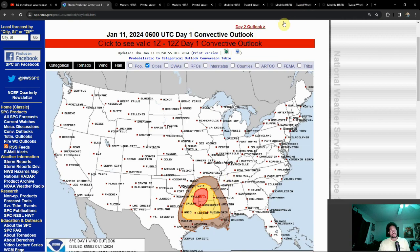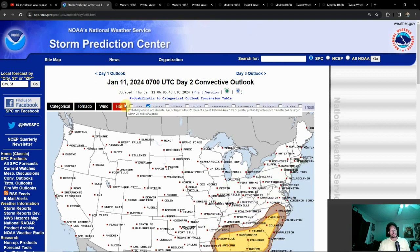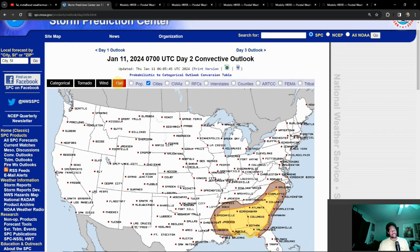And with tomorrow's threat, now we can actually take a look at the hazard types. Another thing to make note of is because of that tilt orientation with the trough, there is a much bigger hail threat with this than what we saw with this last system. But then again, like I said, we saw surprises out of that last system. Wouldn't surprise me to see the same thing with this one. But the wind and the tornado threat both now have hatched risk.